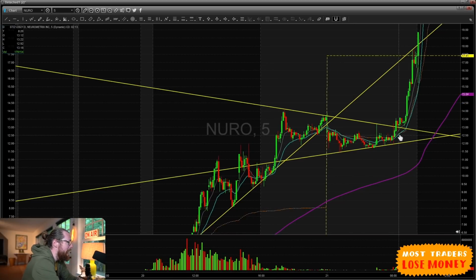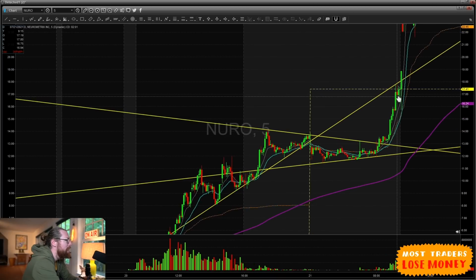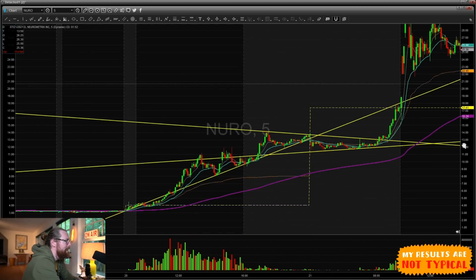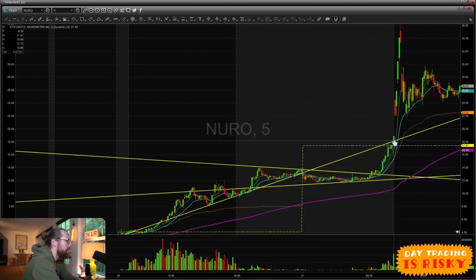It then pulls back, dips off of this previous resistance, which becomes support, and then it rips higher up to 13.50, 14.50, 15.50, 16.50, 17. Hits a little resistance there at the open, dip and rip long, squeezes up to 18.86, and I don't remember how many shares I was even holding into the halt. I feel like maybe 100 or something. I was basically all out.